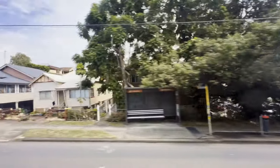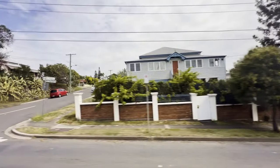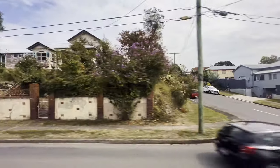So with a bit of luck, we will see the mountain, the sand islands offshore.